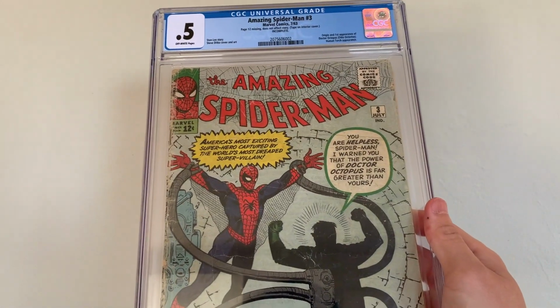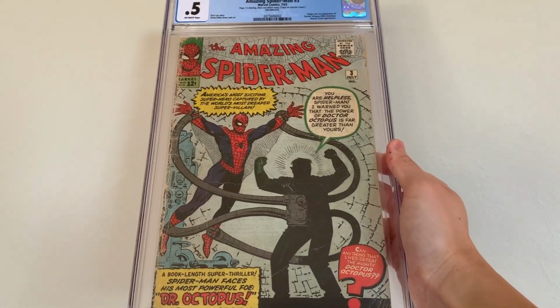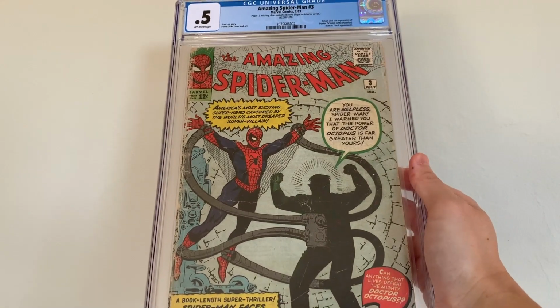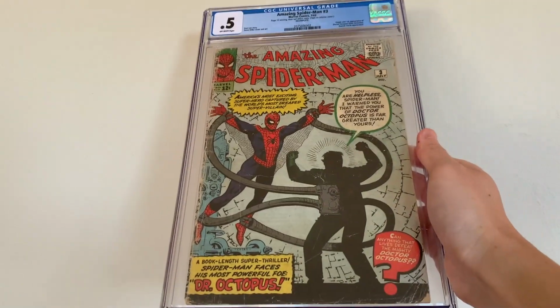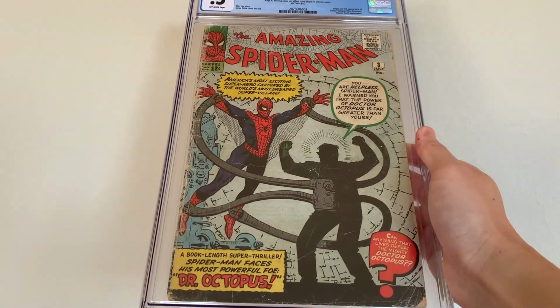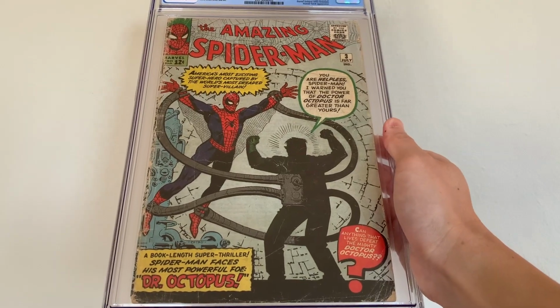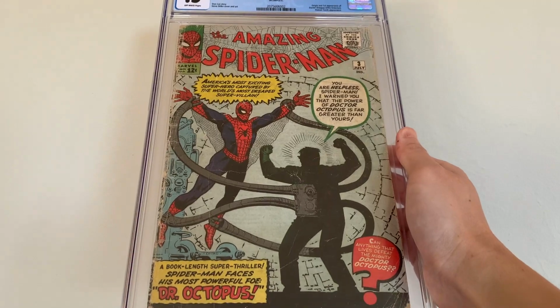All right, so next up it is Amazing Spider-Man number 3, the first appearance of Dr. Octopus. I know we went from basically my highest graded slabs and my most expensive slab to probably one of the lowest graded slabs in my collection. But man, this book has been on my want list for the longest time.